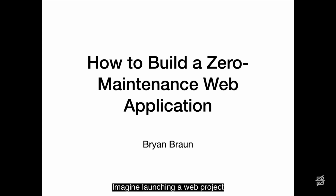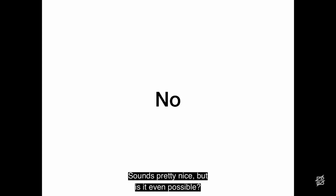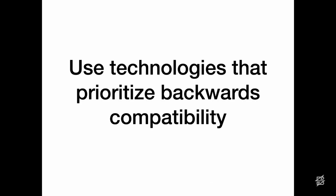Imagine launching a web project that you never have to come back and maintain. You just launch it, and then you move on to other things while it silently lives on and never demands your attention again. Sounds pretty nice, but is it even possible? Well, technically probably not. Nothing lasts forever. But what if we tried? How close could we get? And what trade-offs would we have to make?